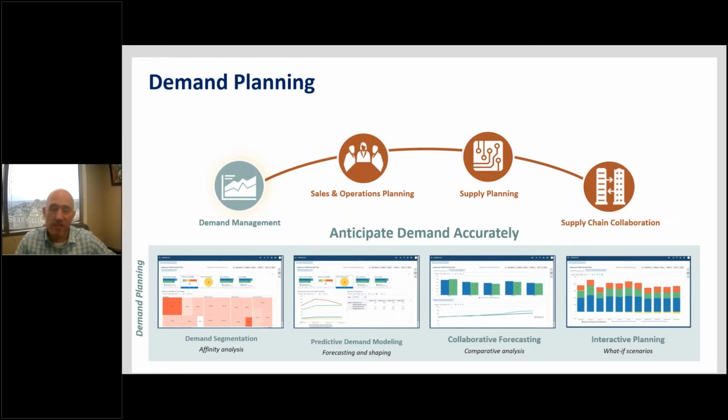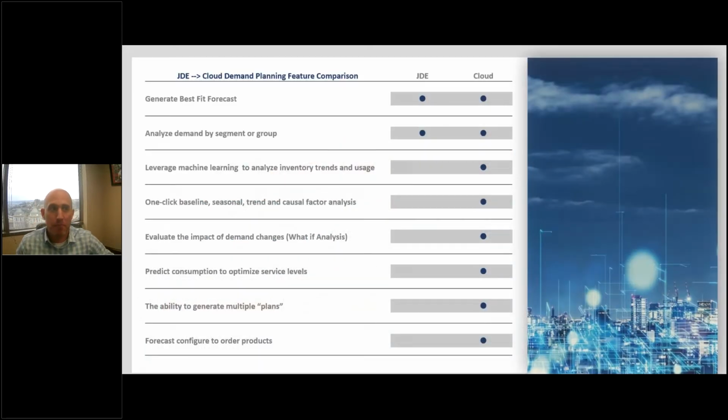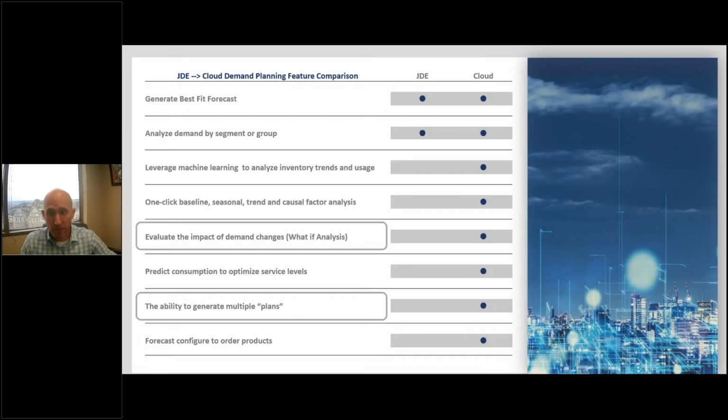Now, within each of these different modules, the best way for me to think about this from a comparison perspective is doing a little bit of a fit gap of some of the things that I see a lot of times in organizations that run JDE, types of requirements that they have, and then determining, can this be satisfied in JDE, or is this a feature that would just live inside of the cloud planning tool? So I'm not going to go through each of these individually, and also we'll be sending this deck out so you'll have this from a collateral perspective, but there are a couple that I do want to cover.